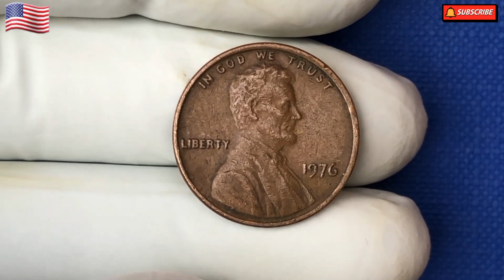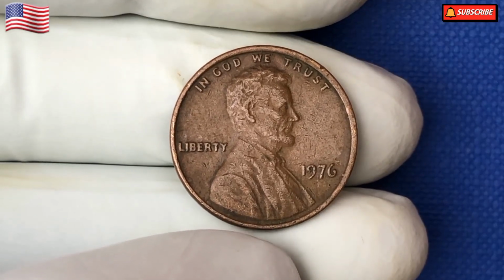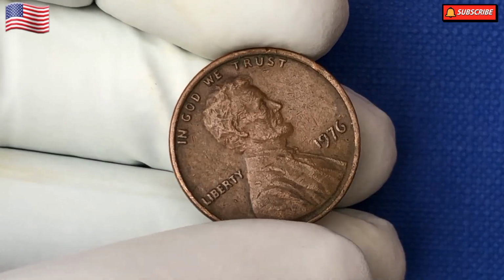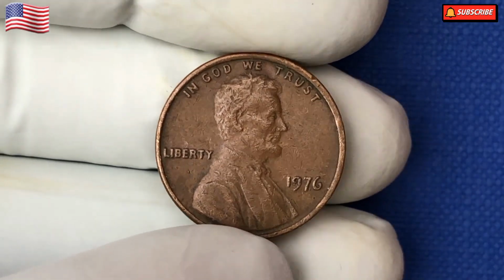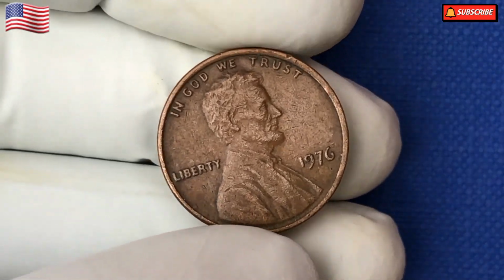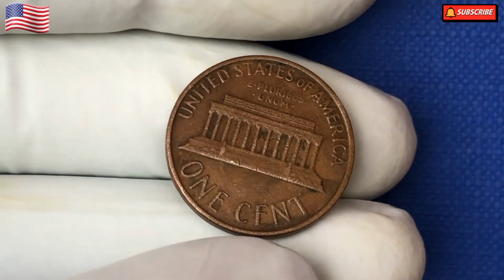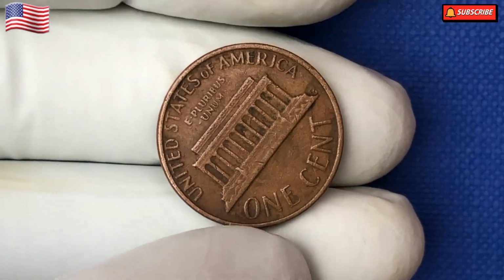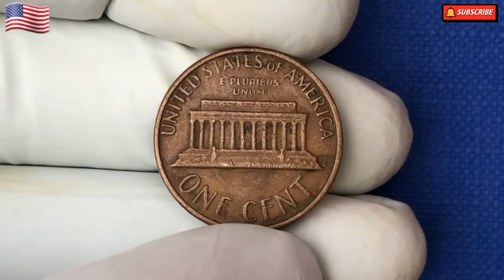However, it's not just about the error itself. Professional coin grading plays a huge role in determining the value of a coin. A coin that is graded highly, such as MS-65 or higher, is likely to be worth much more than one with a lower grade. Coin grading services evaluate the coin's appearance, including its sharpness, the quality of the strike, and the overall preservation of the coin. The higher the grade, the more valuable the coin becomes, so if you find a high-quality 1976 penny with the right error, it could be worth a fortune.